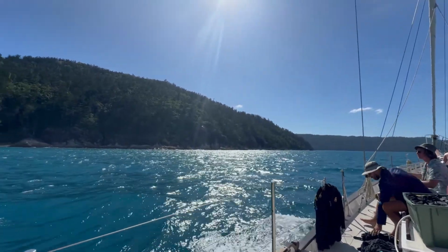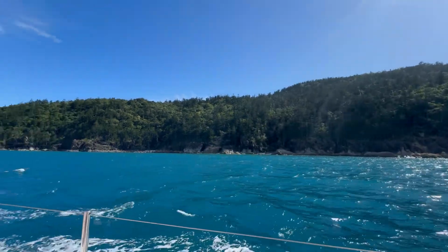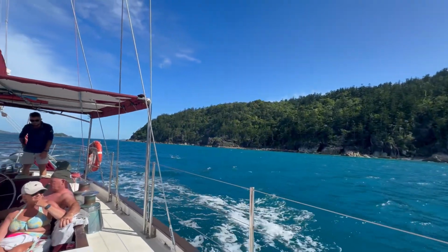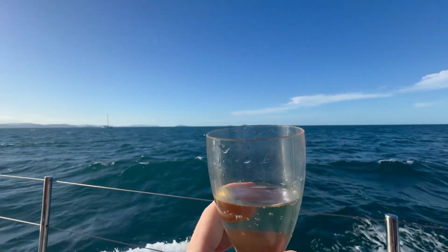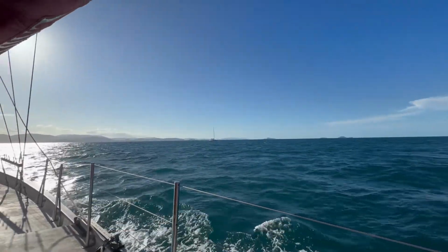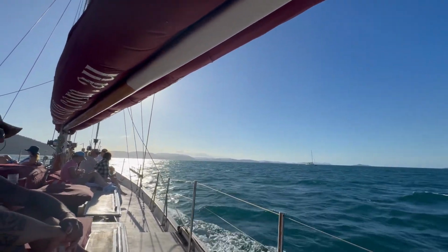We got food included. Drinks weren't included. Water was included, but soft drinks, beers, things like that weren't included. And then we got a glass of Prosecco, something like that. It wasn't really needed, but we got it anyway towards the end of the cruise. When I say cruise, I don't mean cruise. I mean towards the end of the sailing adventure, if that's what you can call it.